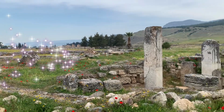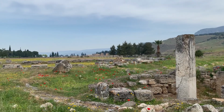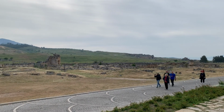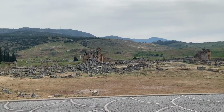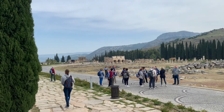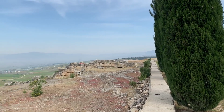Next, we visited Hierapolis. I feel like I'm starting to sound a little bit like a broken record when speaking of these ancient sites. Every one we go to is either part of the 7 ancient wonders of the world or named a UNESCO World Heritage Site, and basically all of them were built, destroyed, rebuilt, destroyed by earthquakes, rebuilt, destroyed by man, rebuilt, and so on. This one's no different, but it's still pretty freaking amazing to see.